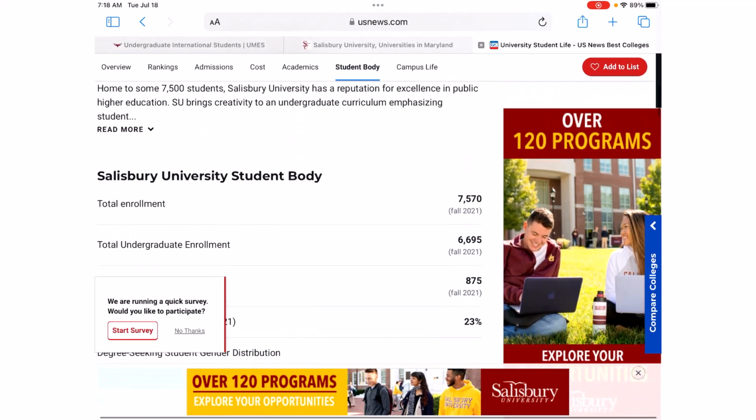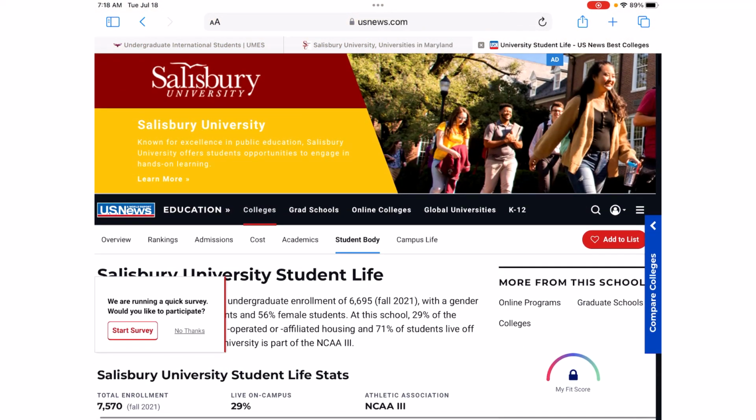Now, I went to high school in the state of Maryland, and I remember during my senior year of high school, one of the people from Salisbury representatives came to my school and was talking about the school. I'd never heard of it, but he was talking about how this gentleman loved the school when he went there and he had a great time.